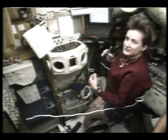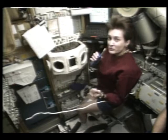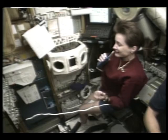So we basically have our own little laboratory in the corner, very compact, very well designed, and everything we need is within reach. And this is a lot of the science that we're doing on the shuttle for this mission. We hope to come back with some very interesting results.